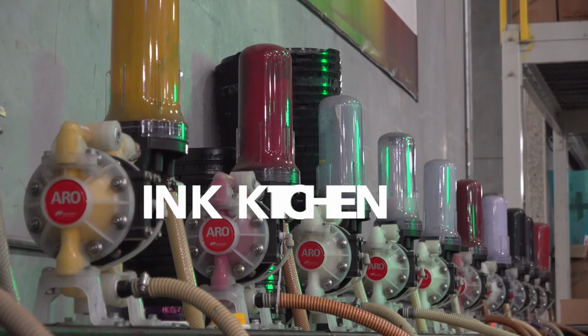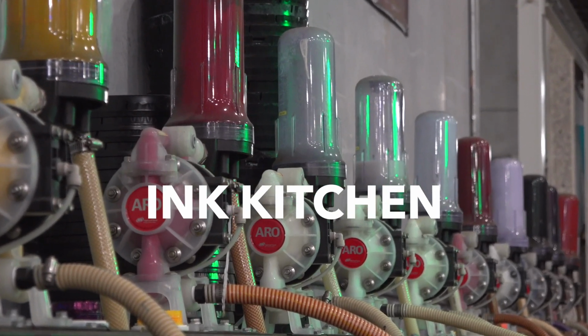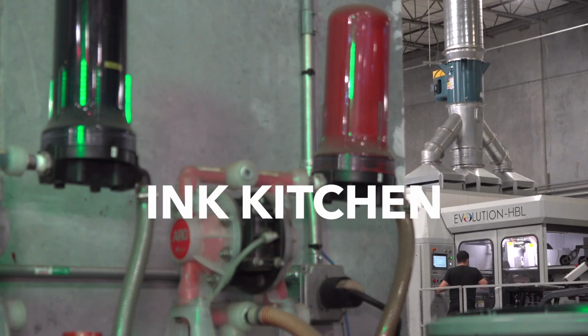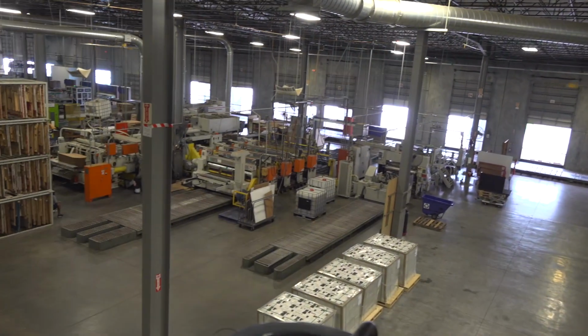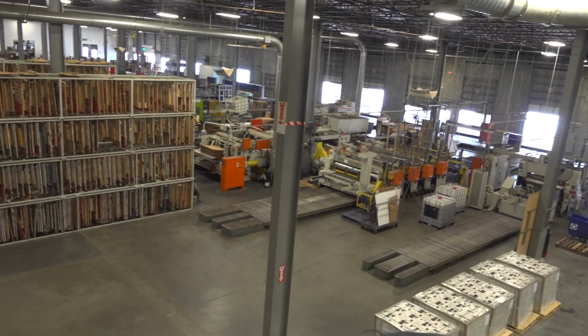In this area, we do all our tooling control and management, as well as ink formulation and blending. All right, next we're going to start into the manufacturing space. We'll start at our 5-color Gopfert and then move to some laminating, some traditional converting, autoplaten cutting and creasing, folding gluing, and then we'll end up at digital.